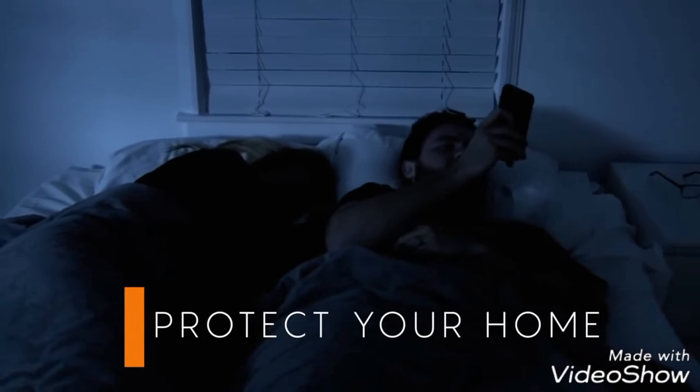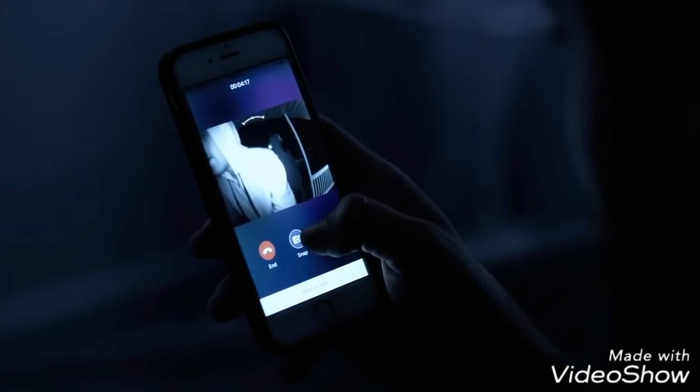You can see who's at your door from anywhere. It's not just about convenience, but also protecting your home and family.